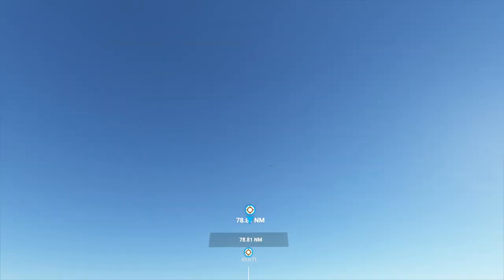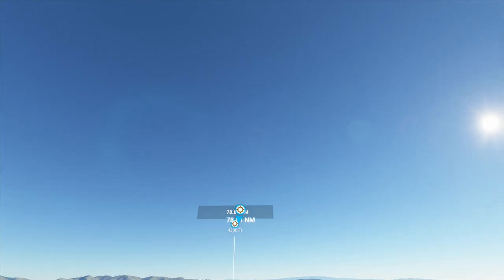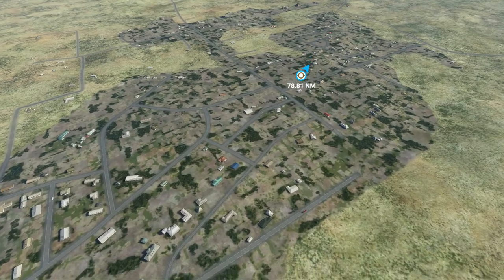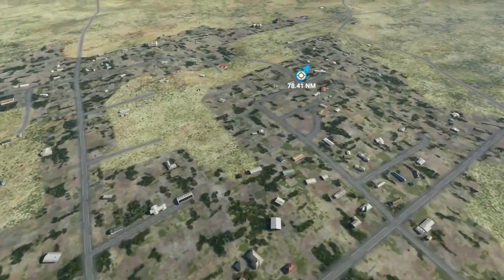Oh, there's contact Albuquerque. There's the plane. 13.4.45. Going to 13.4.45 KH2907. Albuquerque Center KH2907 7,800 feet.